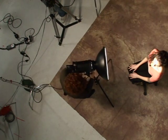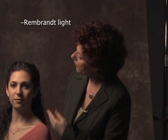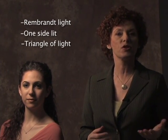The next thing we're going to do is the Rembrandt light. This is a beautiful light and difficult to do on some people. I want you to notice the height of the light. The Rembrandt light is exemplified by one side of the face is lit and the other side of the face has this triangle of light. The feeling of this is one of great nobility, dignity, honesty, and trustworthiness.